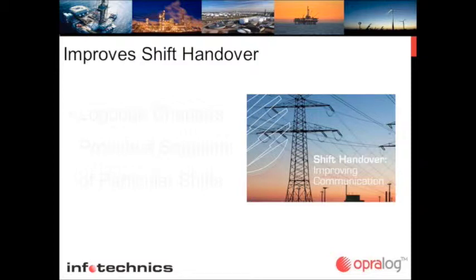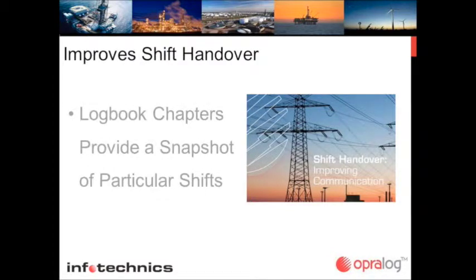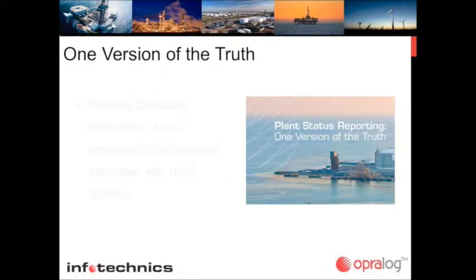Opralog also improves shift handover, as logbook chapters provide a snapshot of particular shifts, and it's useful for shift handover purposes as all information from the previous shift is displayed clearly. Events can be carried over to the next shift, and events can be shared. For example, a safety incident could be logged in the chronological log and also appear in a safety incident management report.